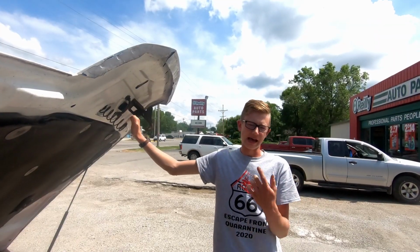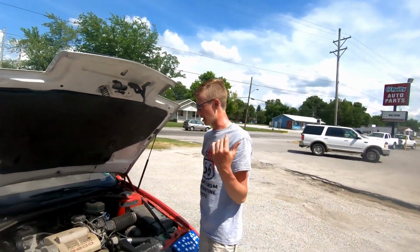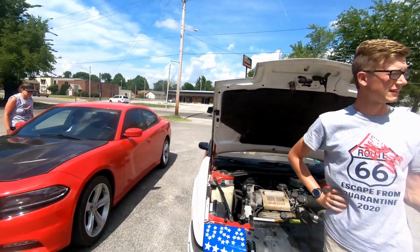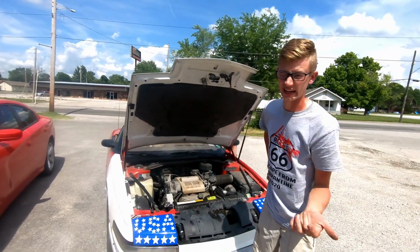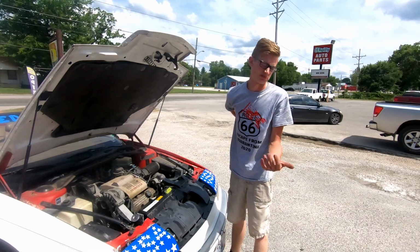Things running smooth. I'm in the Charger, living in the lap of luxury with the air conditioning and all that. My mom and dad are in the Buick. We stopped at O'Reilly's. The Buick's kind of got an intermittent running problem. It'll just die. I don't really know what the problem is. I'm just throwing stuff at it.